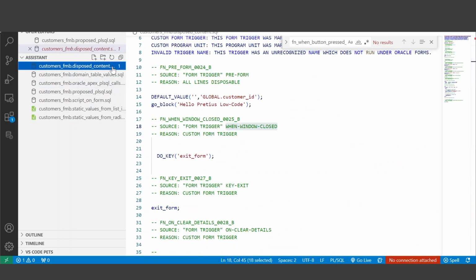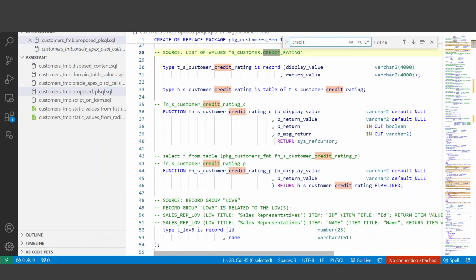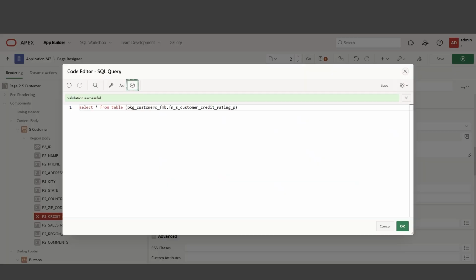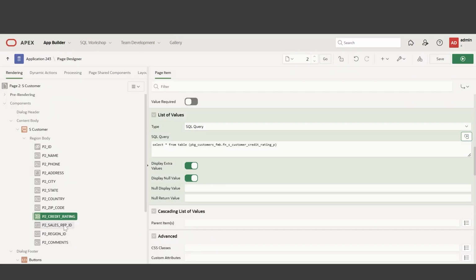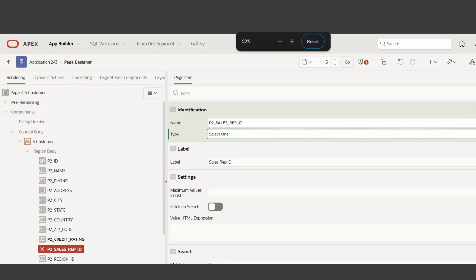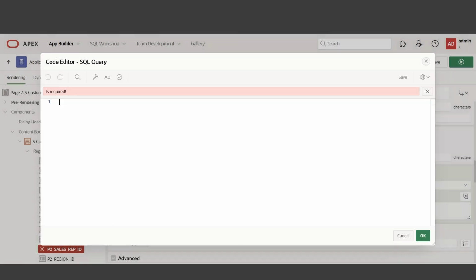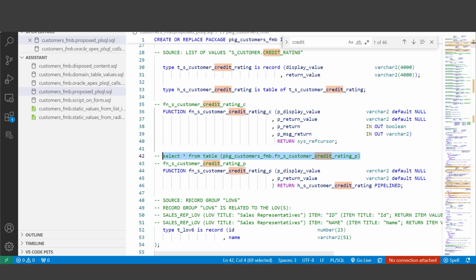On top of that, we get Oracle Apex code that can be copied and pasted into the new application. Let's search for credit rating, and here's the query that we can use. As you can see, it compiles correctly. Let's do a similar thing for the sales rep ID. We start with changing the field's type to select one and the list of values to an SQL query. Then we check the code created by the automatic code generator.